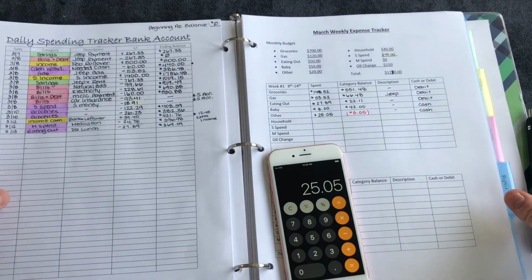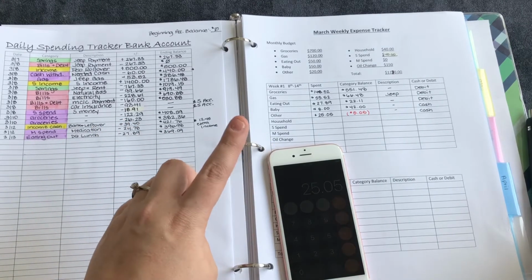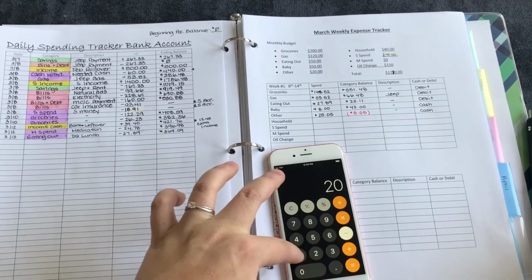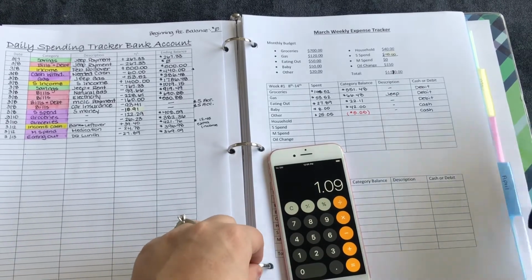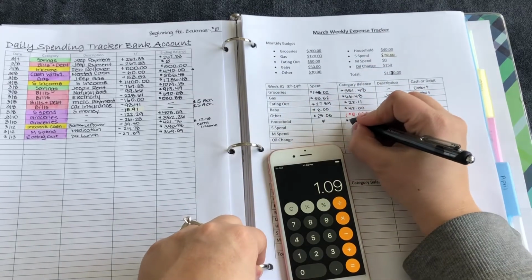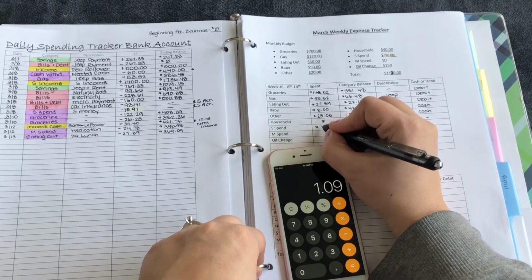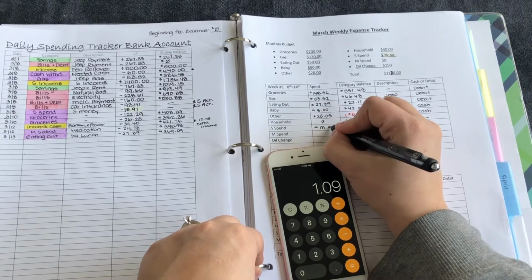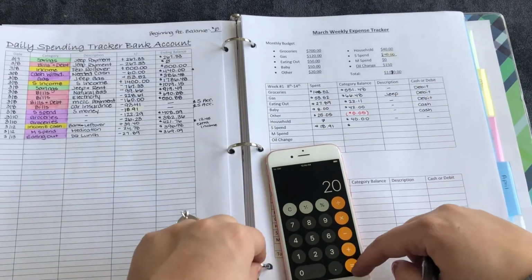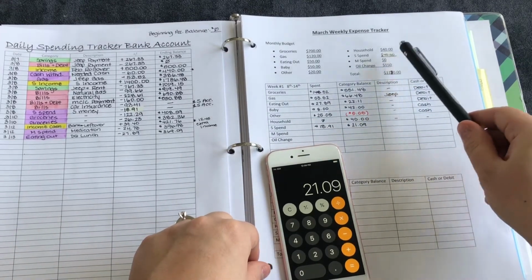So moving on to household, we don't have anything spent in the household category yet, so that's good. For household we still have $40. My husband's spending was $18.91, so he still has plus $21.09, because he has a $40 budget for that.